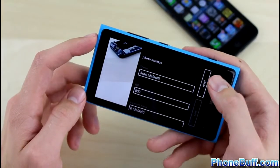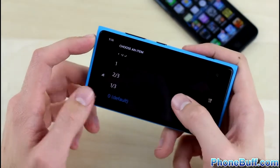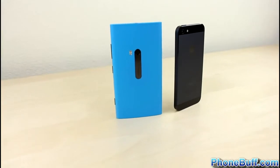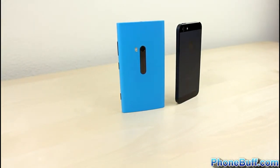The 920's built-in app does however let you change things like ISO and exposure, giving you more control over how your photos look. Overall, we found that the Nokia's camera produced slightly better pictures and much better video than the iPhone 5's, giving the win to the Lumia in this category.